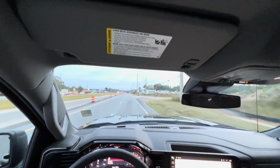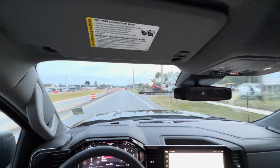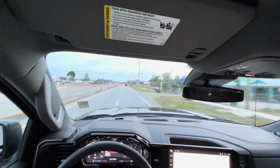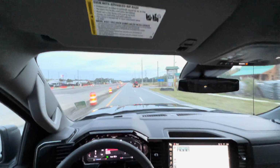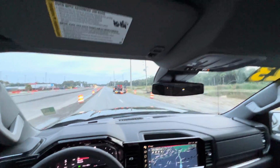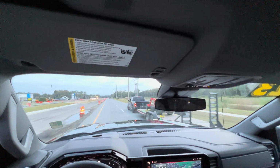Yeah, this thing can pull. The transmission shifts very smoothly and very quickly, very similar to the Ford transmission. I believe Ford and GM co-engineered this transmission. And I feel like in the Ford's application, it's a little bit snappier of a shift, but in this application, it just feels more luxurious and smoother.